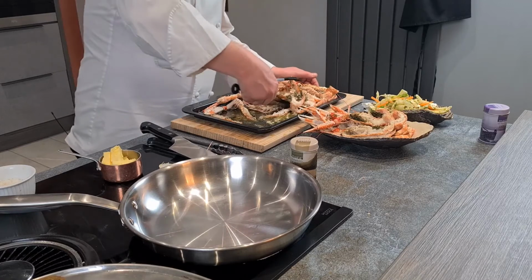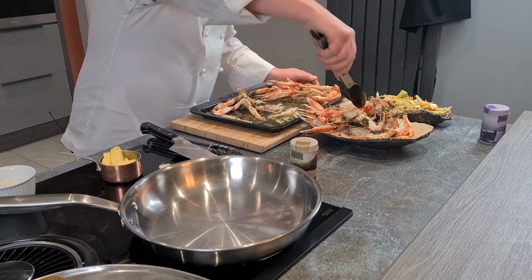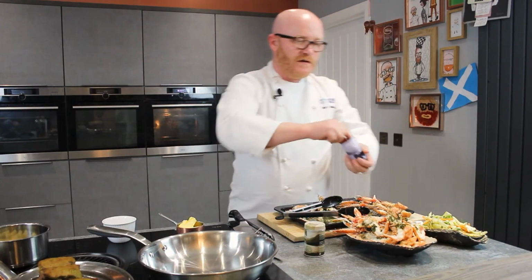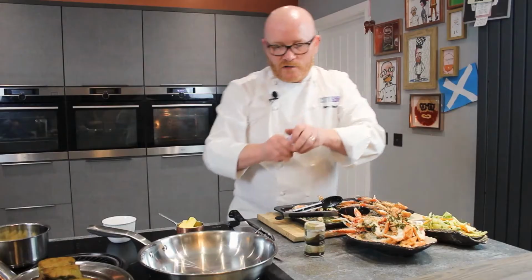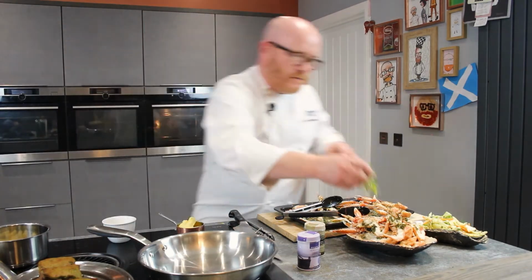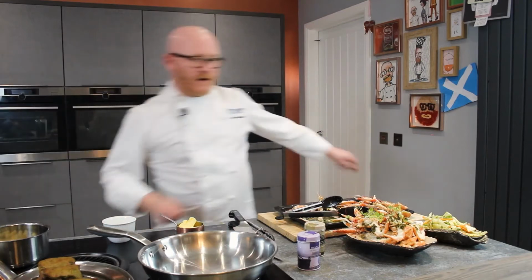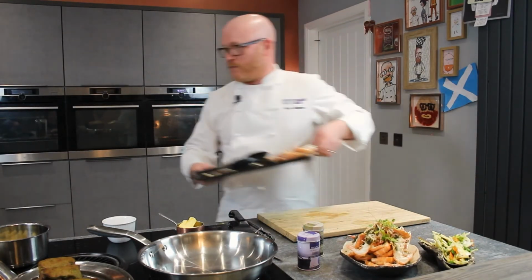which gives me a wee chance to get the langoustines served. And again, just a little bit, I'll actually do some dulse seaweed over the top, and I've got a little bit of coriander. We'll just finish that off with that. And that is our first course. We'll move our langos away.